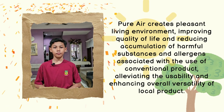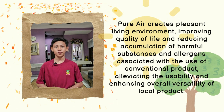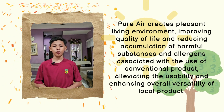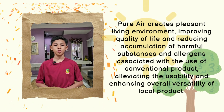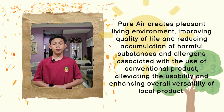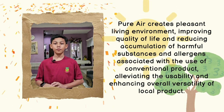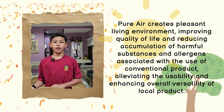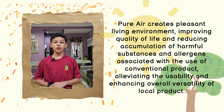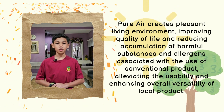PureAir aims at solving multifaceted health concerns, optimizing various aspects of life and well-being, enabling elimination of unwanted smells from sources like foods, pets, and environment. PureAir creates a pleasant living environment, improving quality of life and reducing accumulation of harmful substances and allergens associated with the use of conventional products.